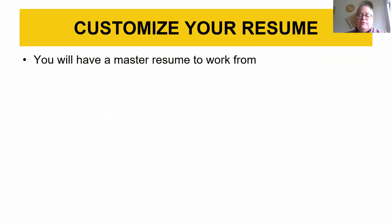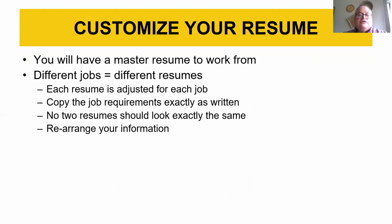You've got to customize your resume, obviously. You'll have a master resume, which is your entire work history to work from. The trick is different jobs are going to be different resumes. Each resume is going to be adjusted for each job. You've got to get the job requirements as close as you can to what the company's looking for to match your work experience. No 2 resumes, of course, are going to look the same, and it's all about rearranging your information.